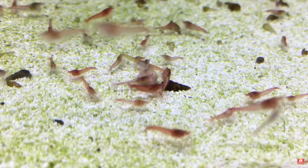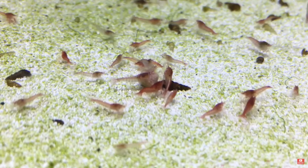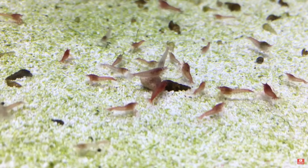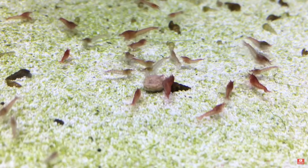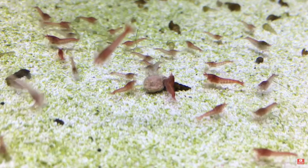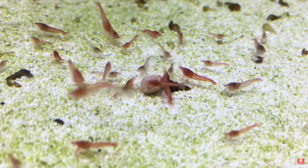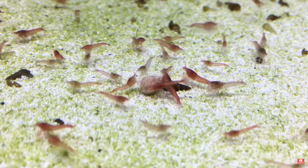Well, Halocaridina rubra is the scientific name, which means something like red salt shrimp. Rubra being red and halo being salt and caridina being shrimp. So this shrimp is also known as opaiula in Hawaiian, which means like either a red shrimp or a lobster shrimp. It can be translated both ways, as I recall.